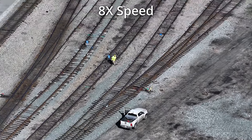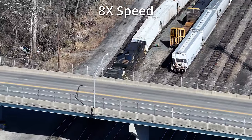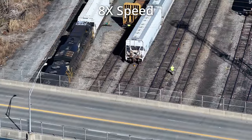Those signs they're putting up say STOP on two separate lines. I'm assuming that means stop, but I'm surprised that it would be blue and not red. Anyone have any more information on these signs? As we look up, we can see the locomotives and the train that will be soon departing.